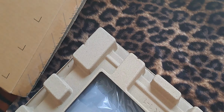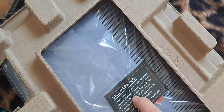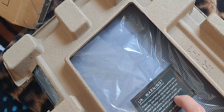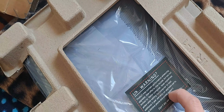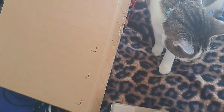Warning. May contain performance enhancing upgrades. Side effects may include, but are not limited to faster computer, fewer expletives yelled while waiting for computer to load, additional 3-year warranty on upgraded parts, and lifetime phone and online support. Say we didn't warn you. Okay. That's awesome.